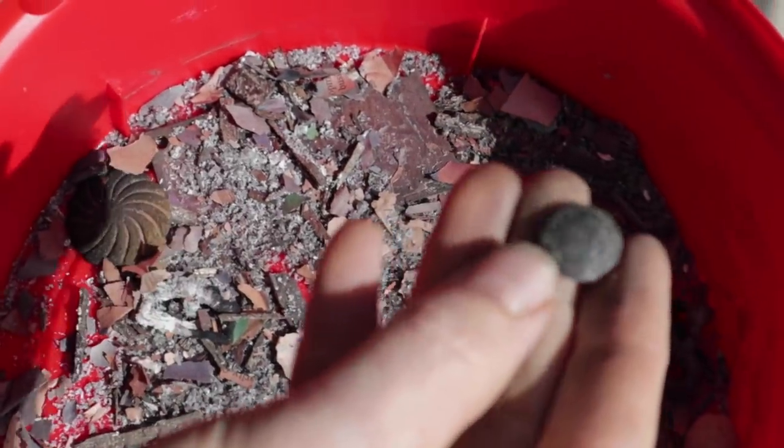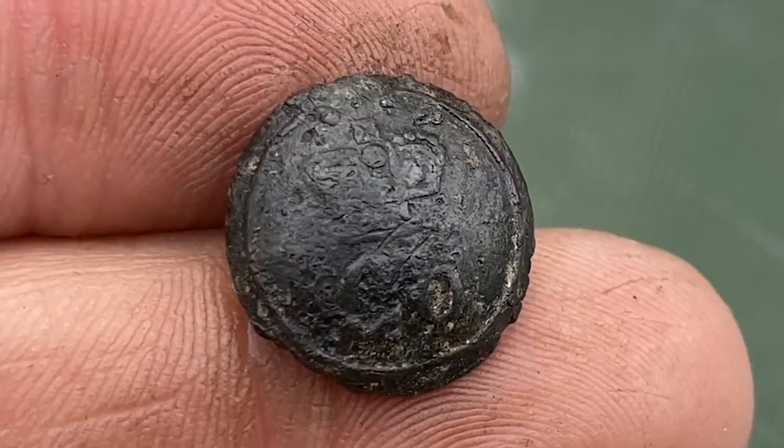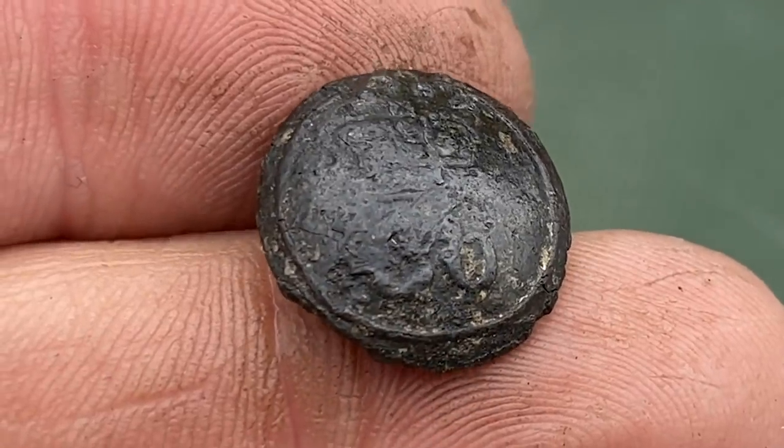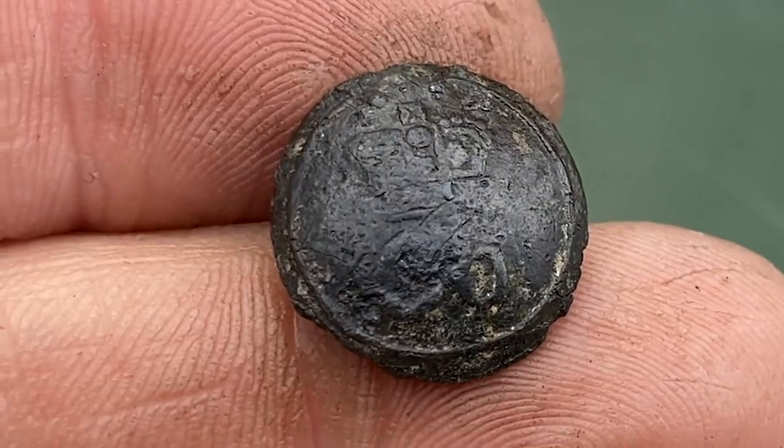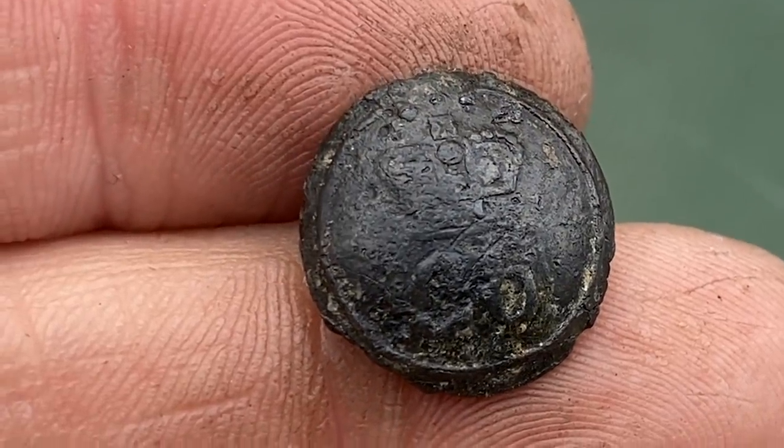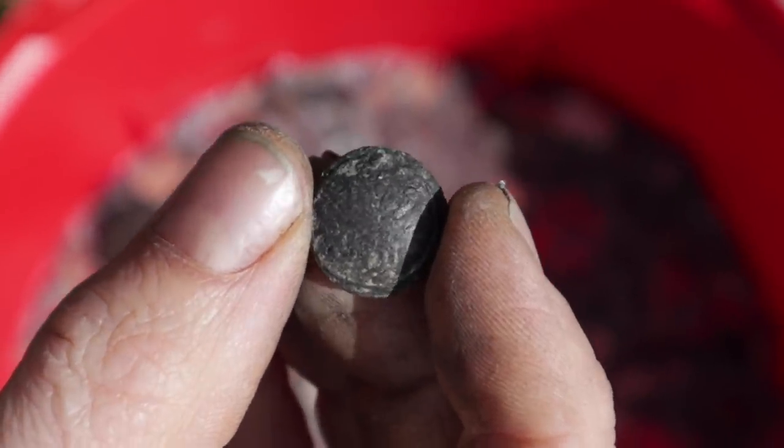Little button there. Oh, that's nice. A nice little regimental button there. And I think it's a 36, maybe 36th Regiment of Foot or something like that. Nice 19th century pewter button. The box that just keeps on giving.